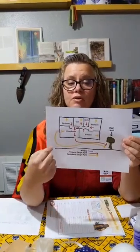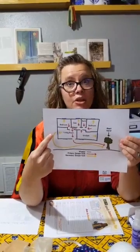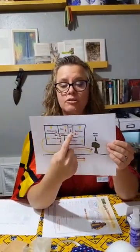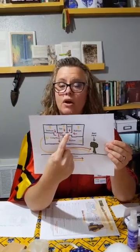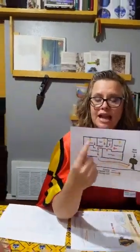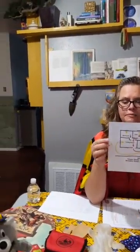For these are windows. Now some rooms, like this living room, have a door and a window that you can go out. But this bathroom, notice, only has one way. This bathroom doesn't have a window. So that's good to indicate where your secondary and your first way out is, okay?